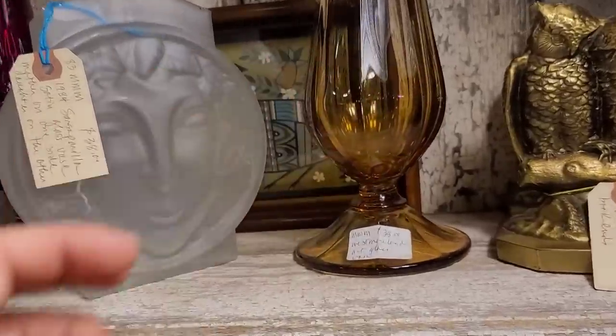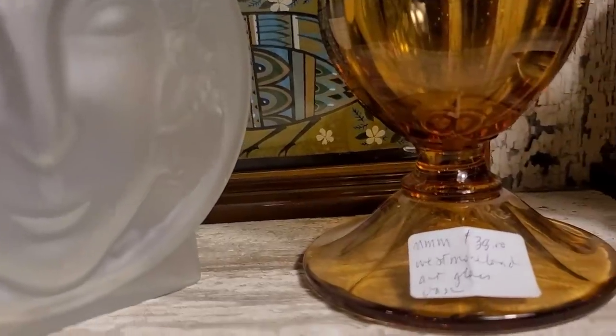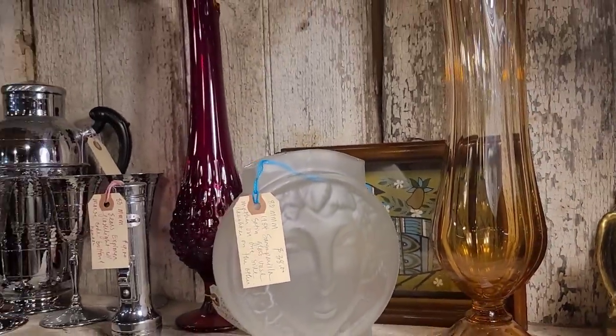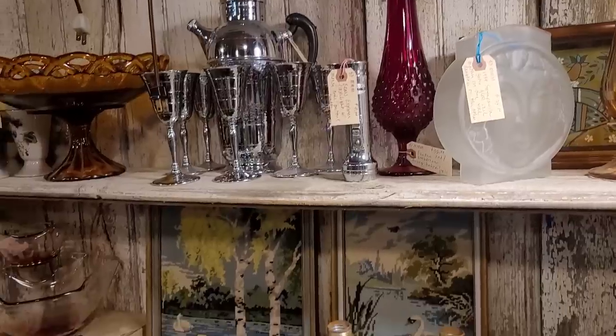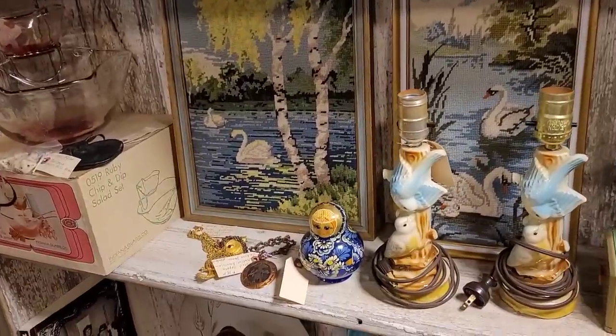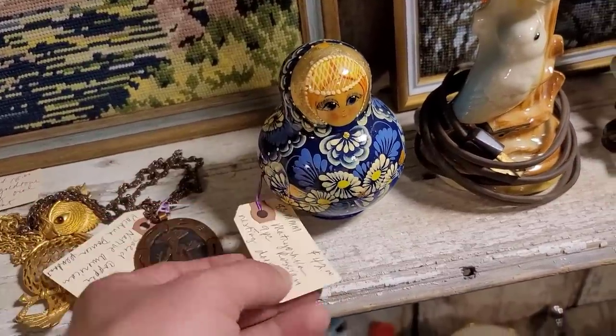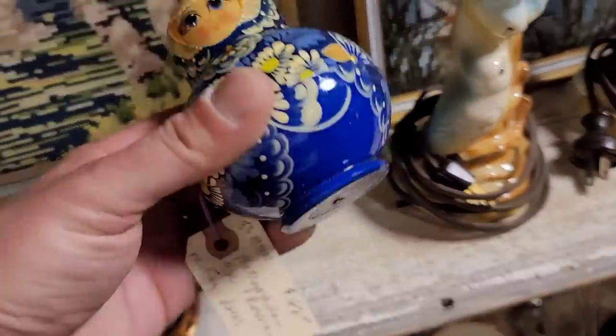Here we've got a little Westmoreland in the amber glass. Priced at $38, I thought was very reasonable. I, again, have got a much bigger appreciation for the amber glass. That amber with the milk glass and the clear glass, that's certainly something. I think it creates a very bohemian look.